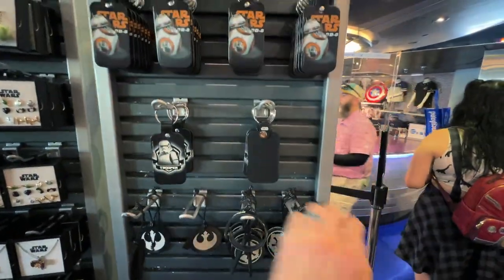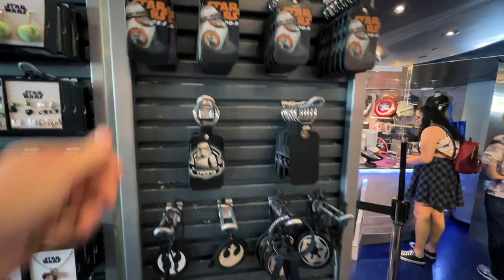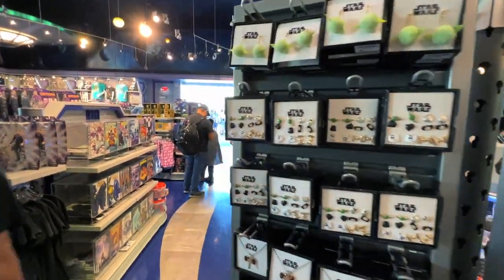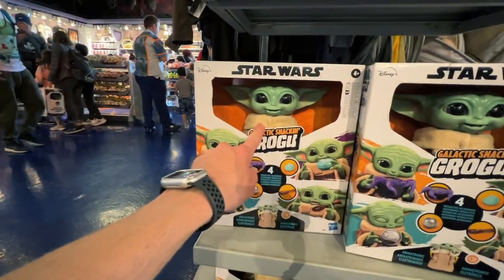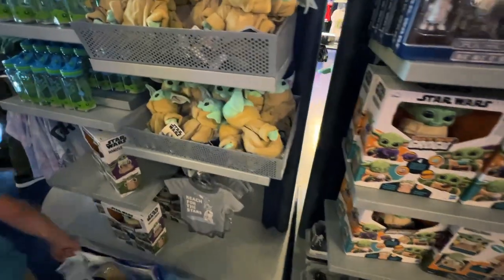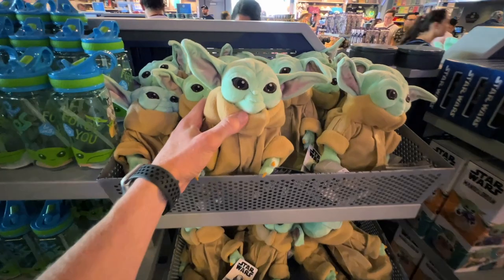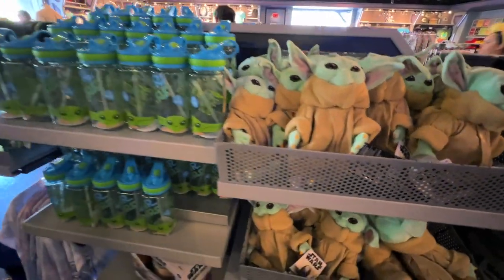What else we got? That is a big old keychain. That's pretty tough, too. Oh, those are earrings. All right, medium size. Grogu, we did a review of this guy. He is awesome. Gotta love him. Put that link up at the top. What do we got? More Baby Yoda. He looks like a combination between Yoda and Baby Yoda. What do you think? A little too funny looking.